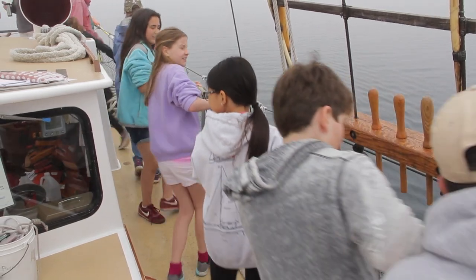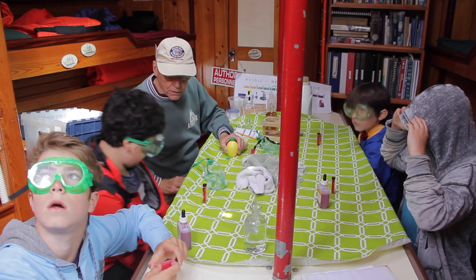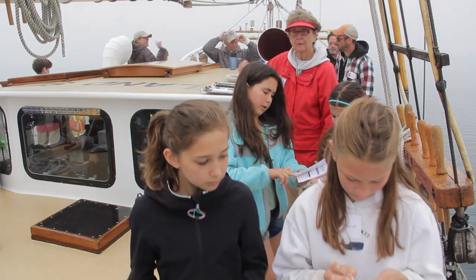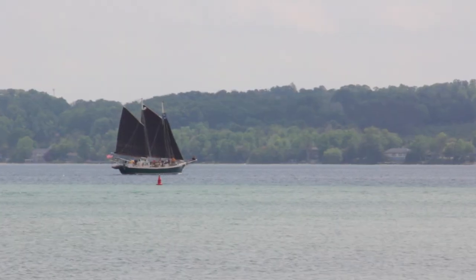We want it to be a really special and fun day, and doing the science on board gets a lot of students really interested and they enjoy it, but it really just takes it to a new level to do that kind of thing on a schooner.